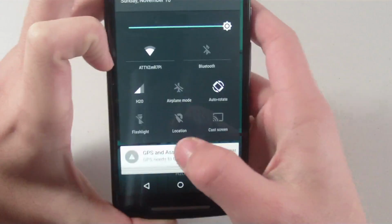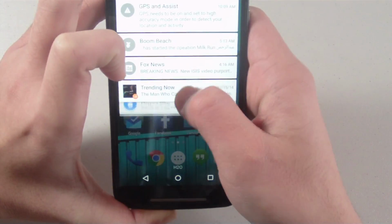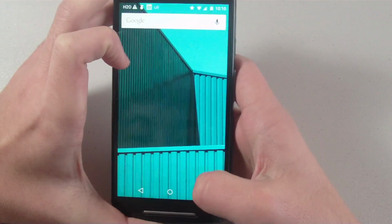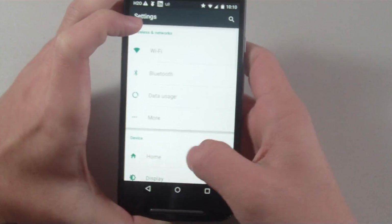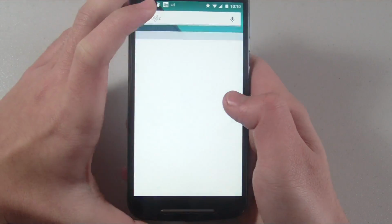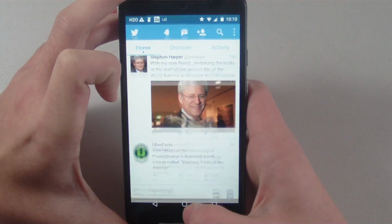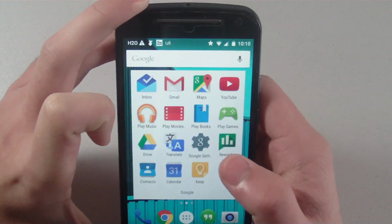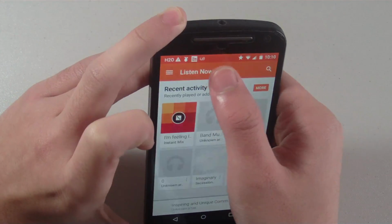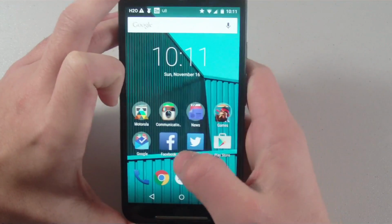But what you'll notice especially is that material design uses bright, rich colors. For example, in the settings, we get that green and white color scheme. And also in some apps like Twitter, for example, you get a blue theme at the top of the screen for the status bar. The same thing goes for Play Music, where you'll get an orange theme at the top. So definitely across the board improvements in terms of design. It truly makes the OS, in my opinion, more playful and pleasurable to use.